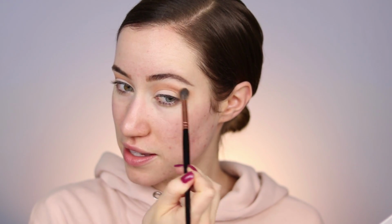So I'm gonna go ahead and dip into this brown shade right here. I'm really happy that there's a matte brown because that's kind of what I usually like to use as a transition. So I'm gonna put this into the crease a little bit, moving it back and forth in windshield wiper motions. I'm not sure what color I want to use today. We could go a traditional gold, we could use that purple. I just don't know. I'm just blending that out to the end of the brow.